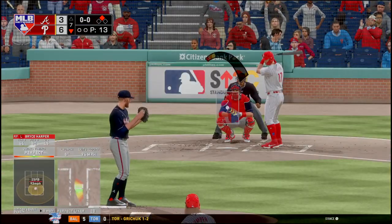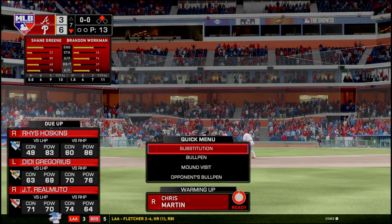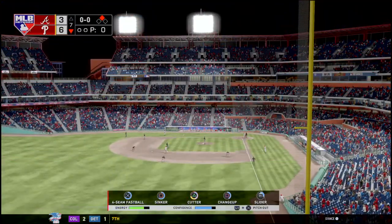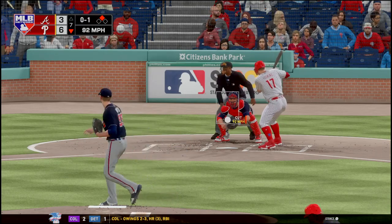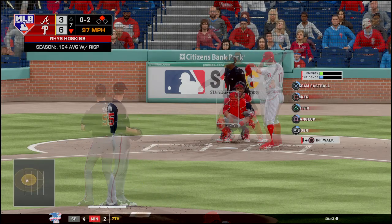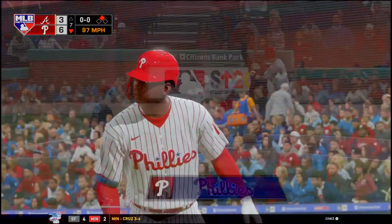The first baseman, number 17, Rhys Hoskins. Your attention, please. Now pitching for the Braves, number 55, Chris Martin. No ball, 2 strikes. Got him.